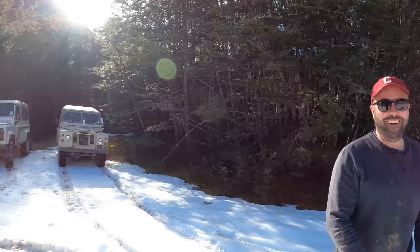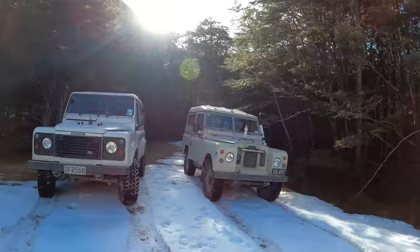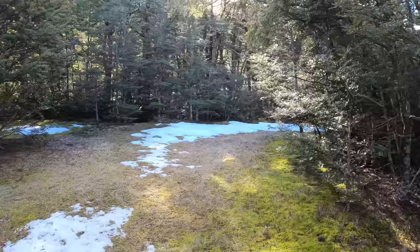Right, so we've got a couple of Land Rovers just parked up here. A little bit of snow here. And we're just deciding this is where we're going to call home for the night. Primo wee spot. Yeah, I think we'll start setting up camp. And then later on, I think we might go for a little wee drive further up.